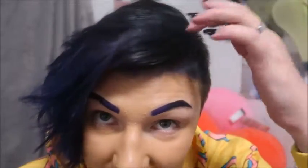By the way, I dyed my roots black. It's coming off a little more blue on camera. Let me know what you think. Anyway, let's get on to see what she chose.